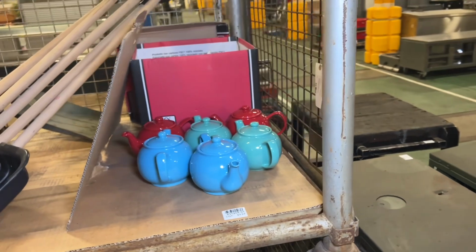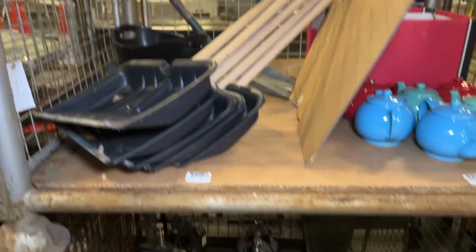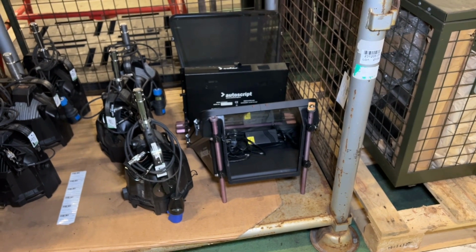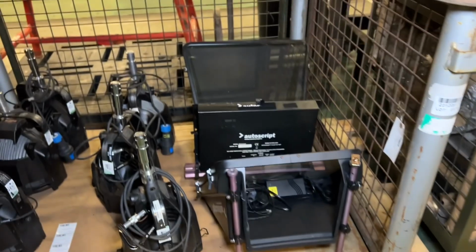As you saw there at lot 135 and 136, we've got the XMOD tent heaters in again, the GHS3 models.